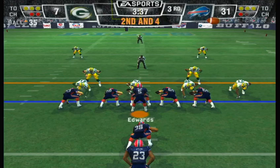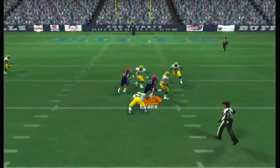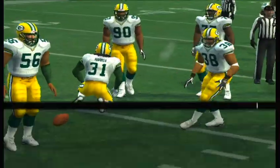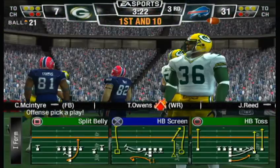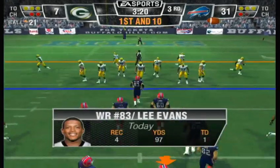Lynch lines up as the deep back. I formation. Hut. Drops back to pass. Pass is complete. Stiff arms. Edwards has made excellent use of the vertical passing attack in this one, leading this offense to over 350 yards passing. Come on now, stick it to him here. First they're within striking distance. Ball on the 21-yard line.